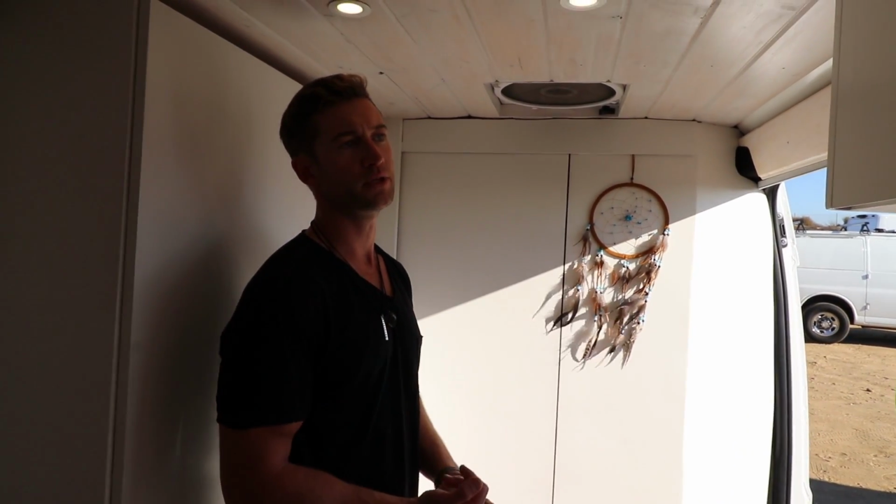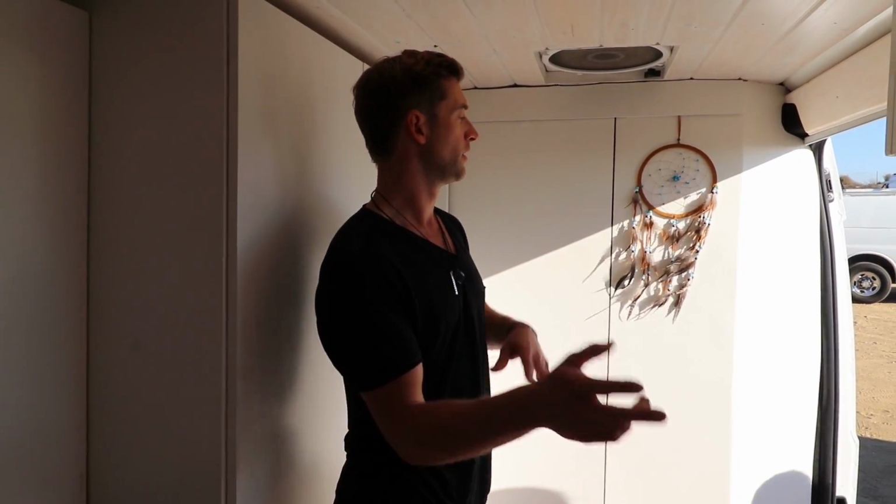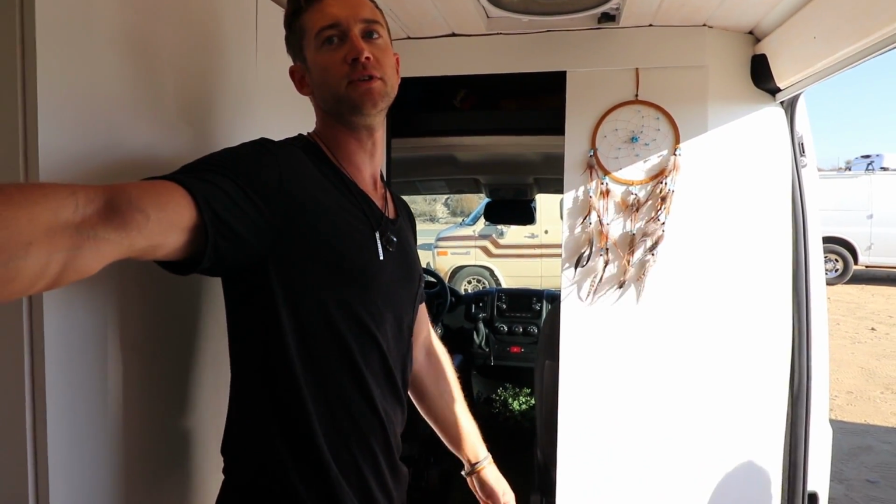So whether I'm parking at the beach or a grocery store, nobody knows there's a house back here. It also helps immensely with sound. Whether you're driving, you don't hear the pots and pans, or if you're in the back here, you don't hear people at night. And then temperature-wise, it makes a massive difference. It can be about 145 up here, and it'll still be 75 back here.